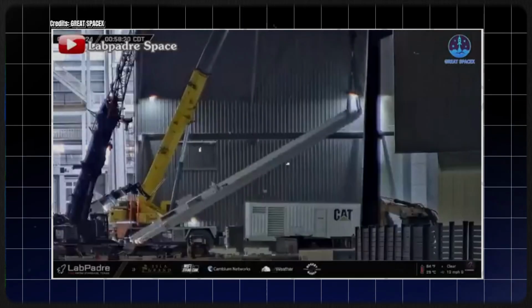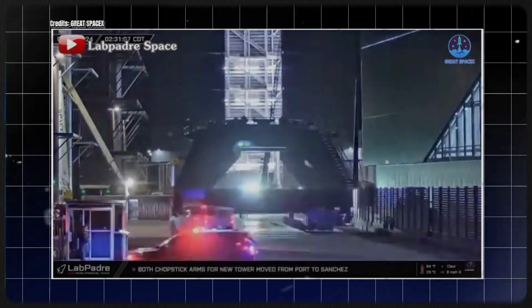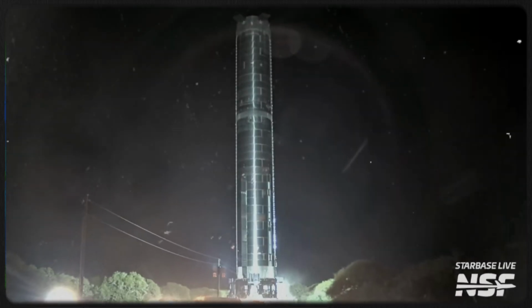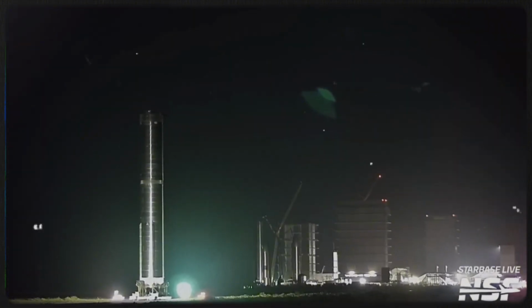SpaceX needs to test the new engine, and what better place to do it than on their brand new static fire stand at Massey's? Ship 30 isn't the only new arrival at Massey's either. On the night of the 18th, we saw the new booster test tank, which had been assembled in Megabay 2, roll over to Massey's and lifted the next day.